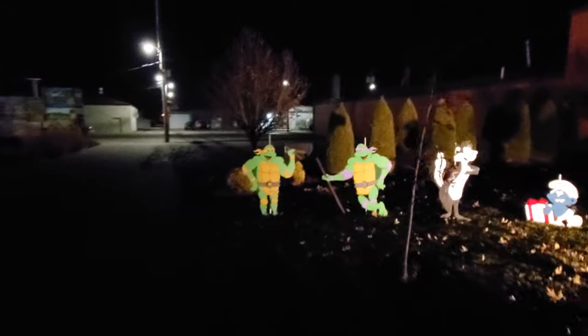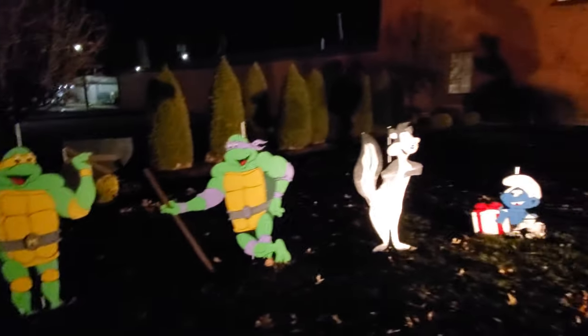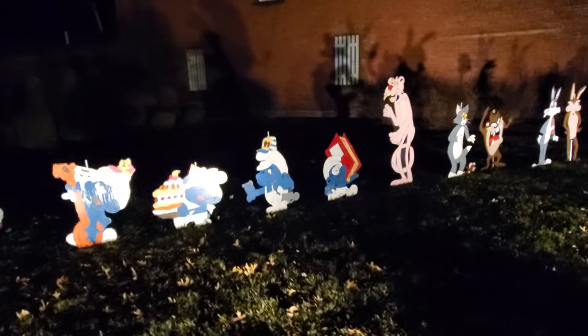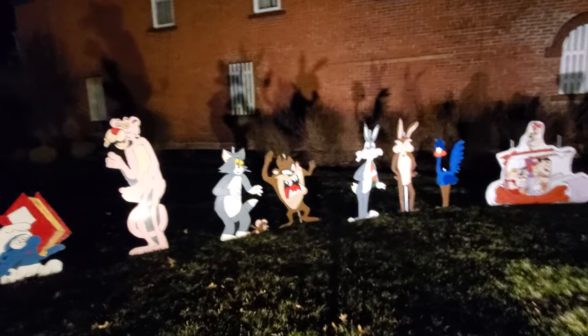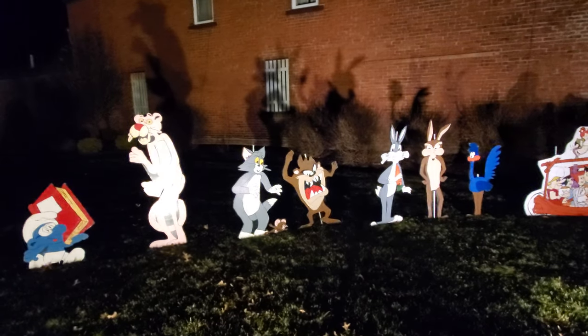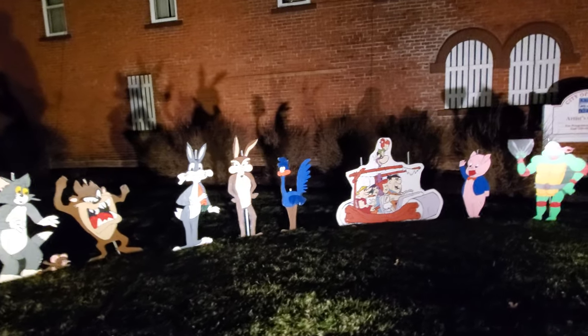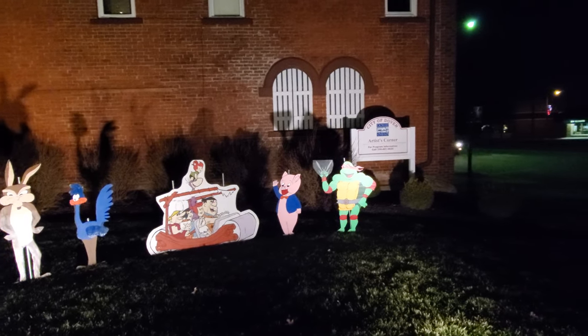And that's these wooden cutouts over here of all the cartoon characters. Okay, here we go. We got the Teenage Mutant Ninja Turtles, Michelangelo and Donatello, Pepe Le Pew, the Smurfs. Ooh, we got a whole bunch of Smurfs. There's Brainy on the end, Pink Panther, Tasmanian Devil, and Tom and Jerry. And then what do we got over here? Bugs Bunny, the Roadrunner, Wile E. Coyote, the Flintstones, Porky Pig, and Raphael.